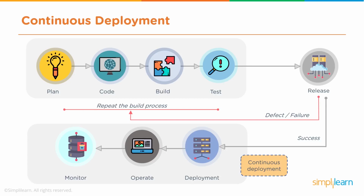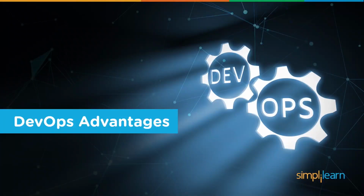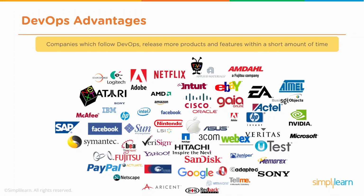So you go from the waterfall model, which is weeks, months, or even years between releases, to agile, which is 2 weeks or 4 weeks, depending on your sprint cadence, to where you are today with DevOps, where you can actually be doing multiple releases every single day. So there are some significant advantages, and there are companies out there that are really zeroing in on those advantages.